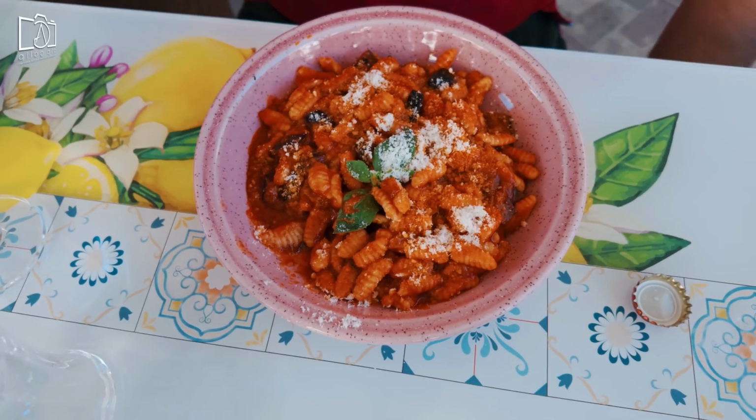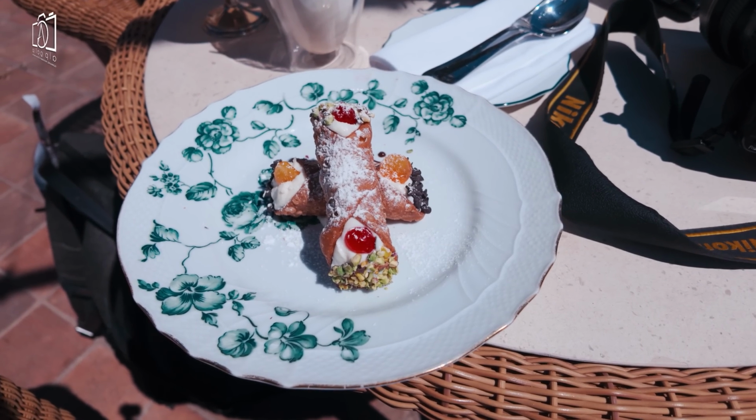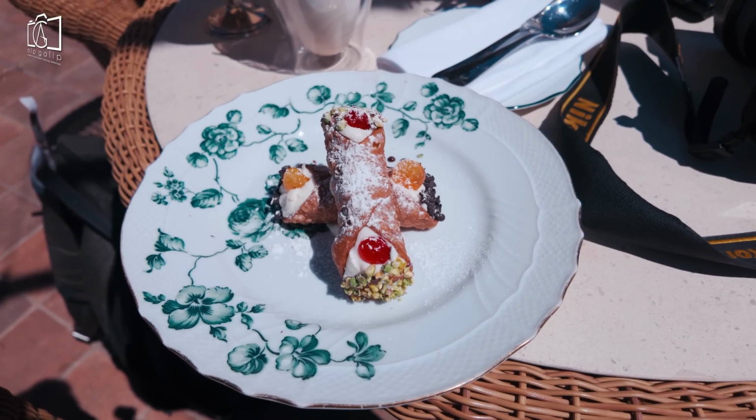Catania is a food lover's paradise. My days were filled with tasting traditional dishes like pasta alla norma, arancini, and grilled swordfish straight from the market. For desserts, I couldn't resist trying cannoli or cassata from local bakeries.